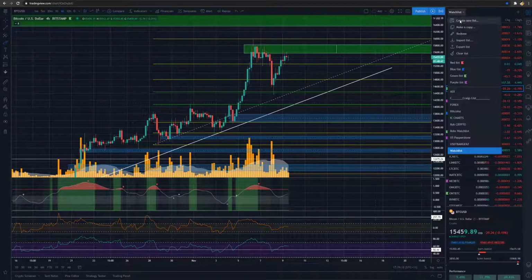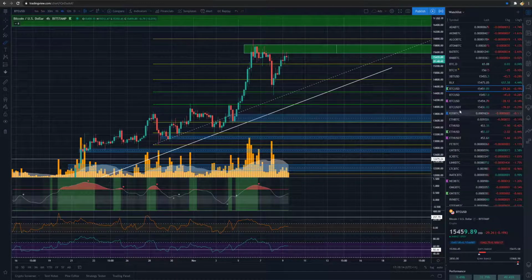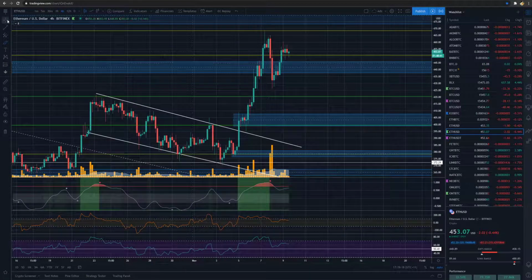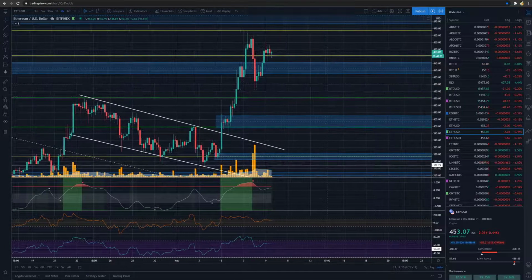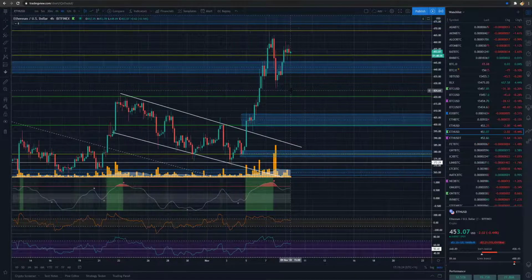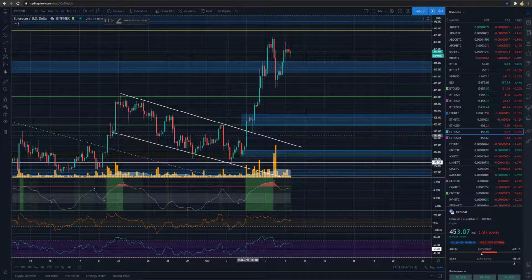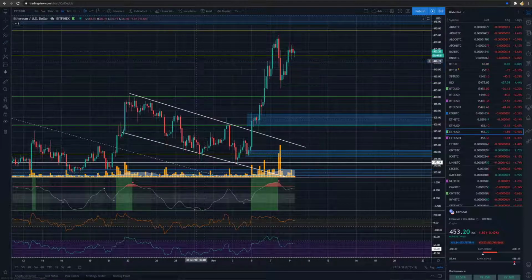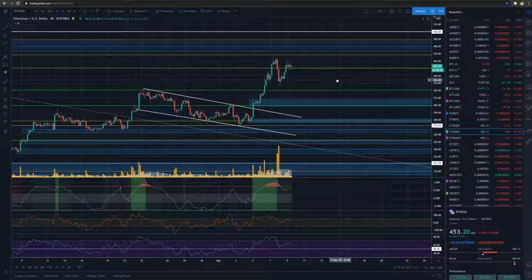Moving on, we'll have a look at Ethereum, ETHUSD. Where are we? So ETH, we have been moving to the upside quite sharply after we broke out of that descending channel to the downside. And I'm pretty impressed, to be honest. We moved from around that 372 all the way up to about 465. And I haven't looked at this since we looked at it on Friday, but very, very impressive for Ethereum.